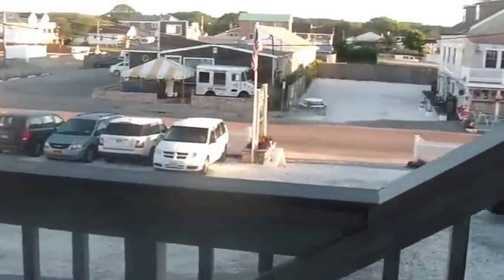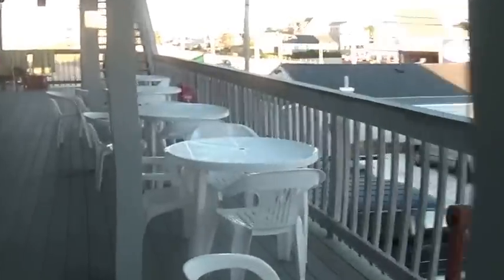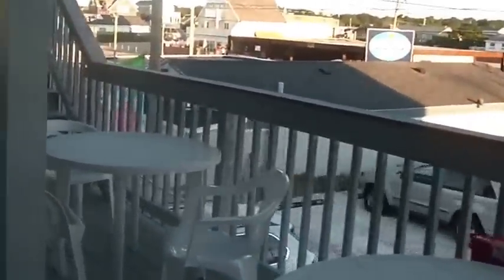Walk along. This is the front of the place, obviously. The street down there is Atlantic Avenue, just in case you want to Google it. Let's see where I'm talking about. The deck doesn't go completely around. Space is at such a premium that they try to literally use every inch.